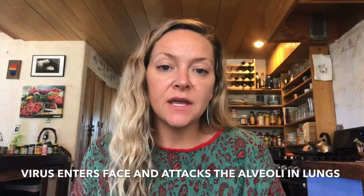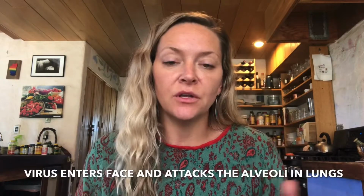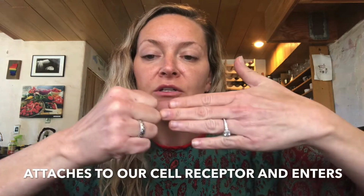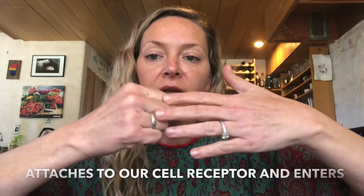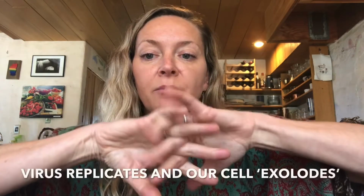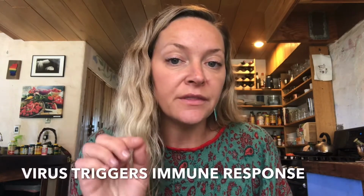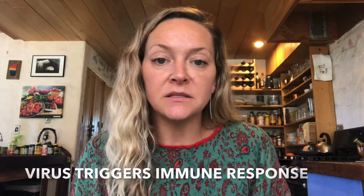When the virus enters the eyes, nose, or mouth and goes into the lungs, we have a healthy cell here. We've got coronavirus here attaching to the receptor. It enters into the cell, it's replicating, and then it makes our healthy cell explode. It's doing that over and over again, which is causing the innards of the healthy cells to leak into our lung area. But not only that, our immune response is being triggered.